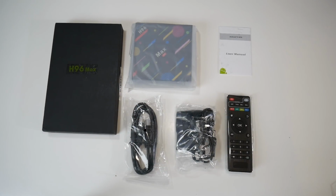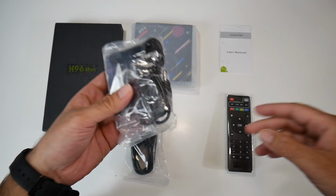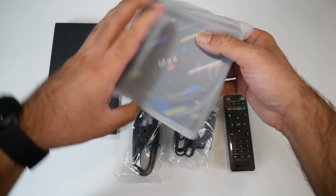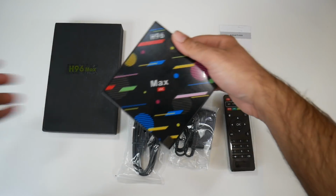2.0A. So this is everything you get in the box, beginning with a user manual. I have a UK power adapter here, an HDMI cable, a remote control, and last but not least, the brand new H96 Max Colorful Edition.